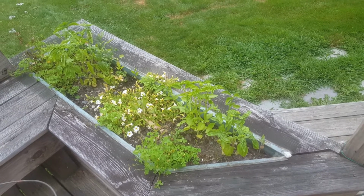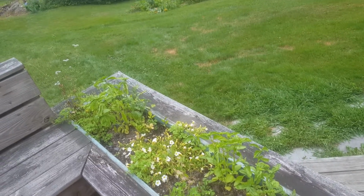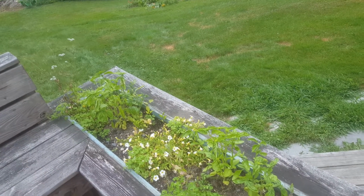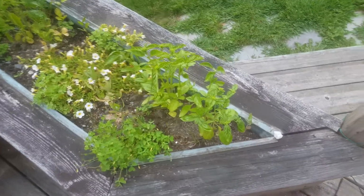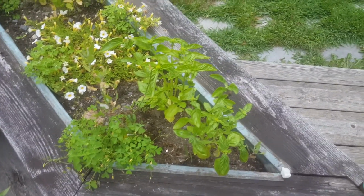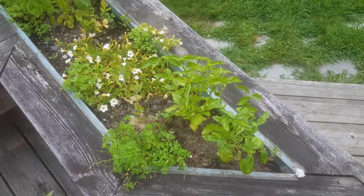So now the second wave of cilantro is bolting. The first wave, I am letting it flower so that it will reseed itself. I've been picking basil every day. It's been wonderful to have, but I do not have enough to make pesto, which is the goal. So hopefully in another month I will.